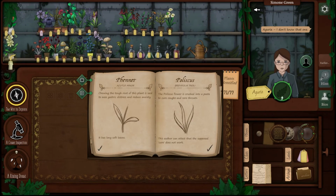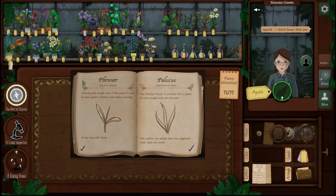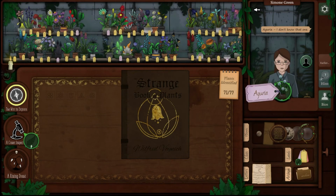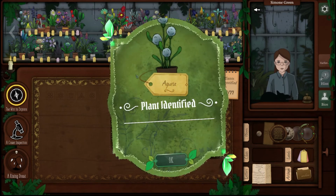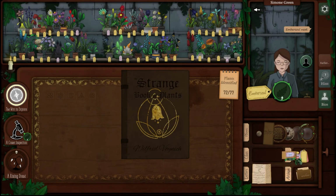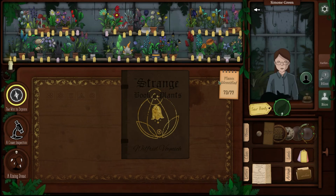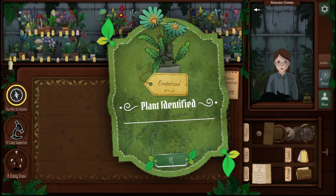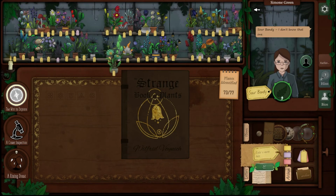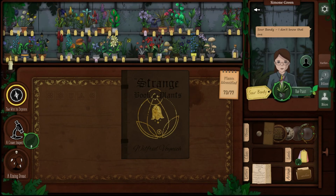Excuse me. You can just go here. All right, Aguria. Woohoo! All right. Knocking him out. Ember Soul. We think it's this one. And we are correct. All right, Sour Brandy. This one? Yep.